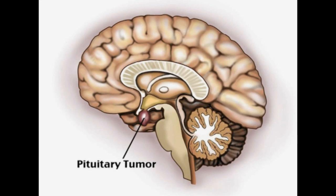surgery to remove. When T3 and T4 levels are low in the blood, the pituitary gland releases more TSH to tell the thyroid gland to produce more thyroid hormones. If T3 and T4 levels are high, the pituitary gland releases less TSH to the thyroid gland to slow production of these hormones.